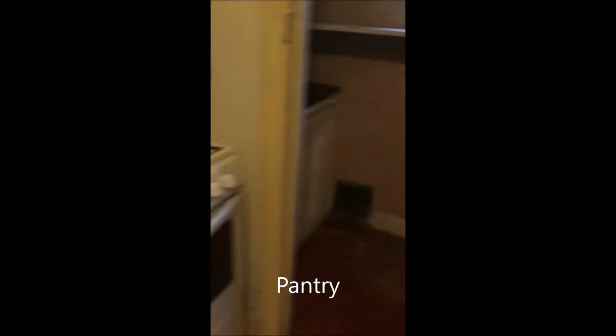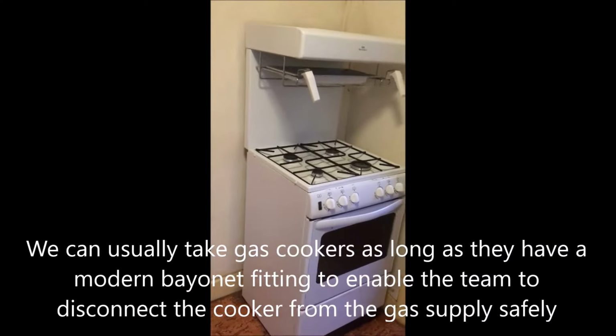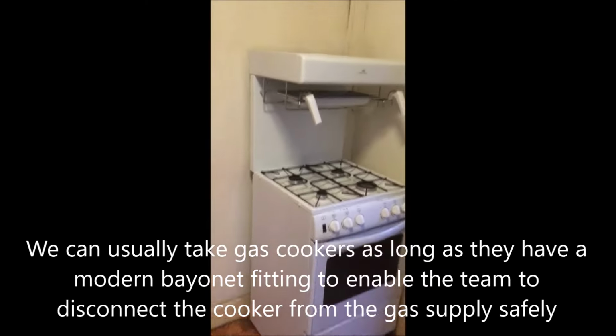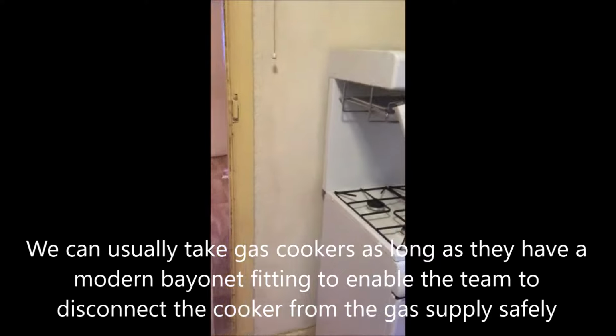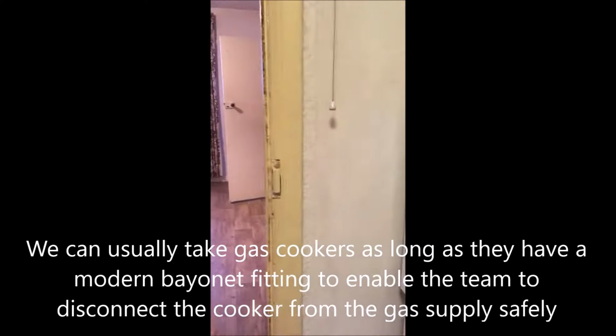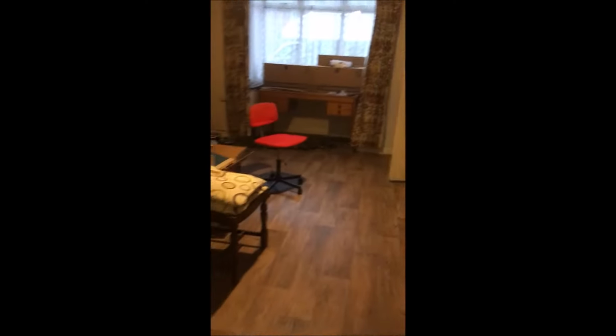Little pantry there. There's a gas cooker. Just as a matter of note, gas cookers, as long as they've got the bayonet fittings at the back there, we can take these, so you don't need to get a gas engineer, because quite simply you just push up and twist and they're disconnected. There's no danger involved whatsoever, so we can disconnect and take gas cookers away as long as they've got a modern bayonet fitting.